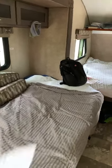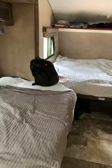And then there's two beds. This folds up to a table. We only used it one day, and we just kept the bed down because, why? We have an outside table.